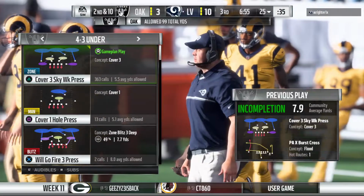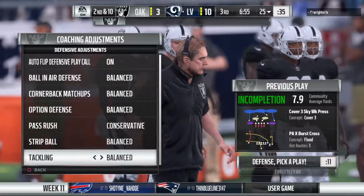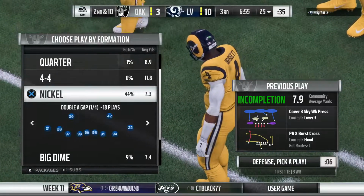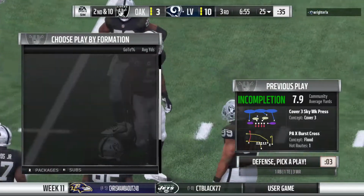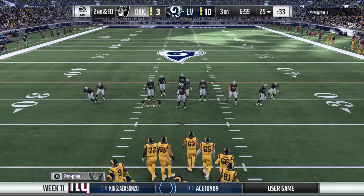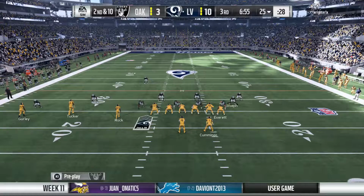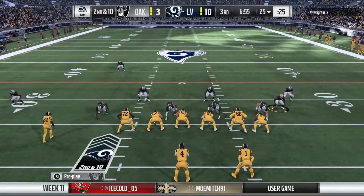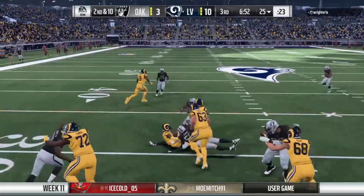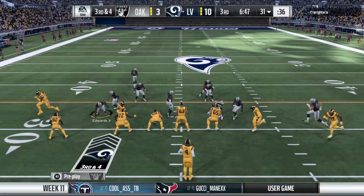Oh, incomplete. A turnover would have really helped there. Almost intercepted. Instead, it's just second down. Offense looking to avoid a 3rd and long. It's 2nd and 10. They'll run it now out of the gun. They get 6 here after the incompletion, and it'll leave them with a 3rd and 4.